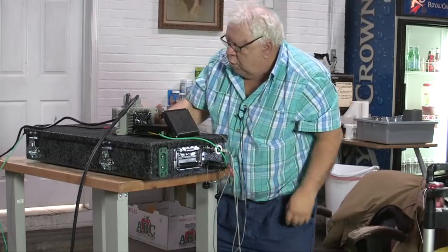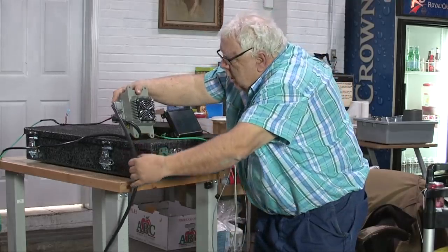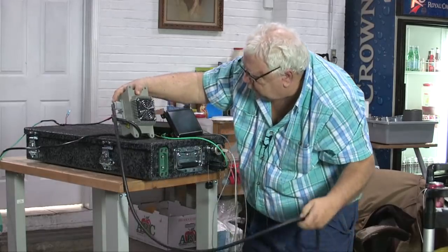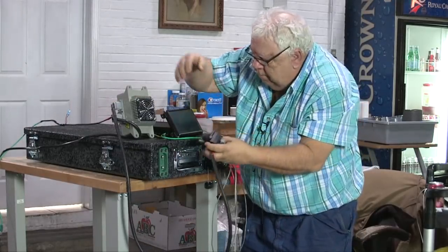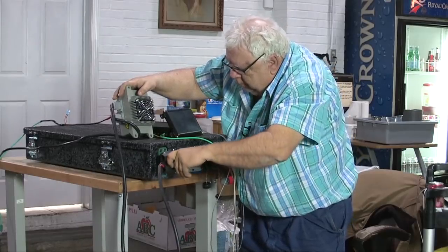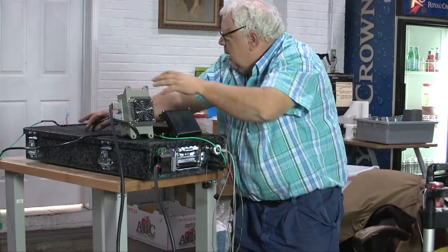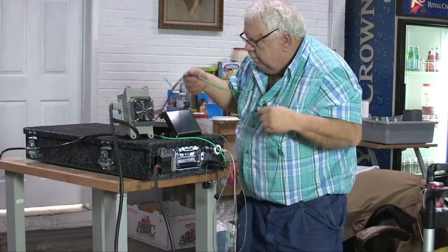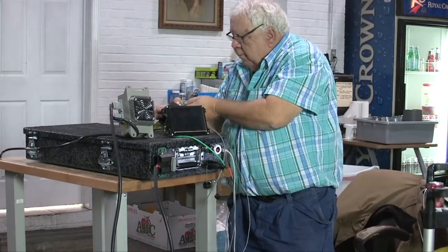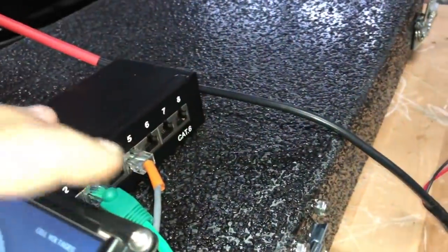This is a little 1.8 kilowatt charger, and I'm gonna see if I can find the other end of this thing. Plug that with its T-handle into here, and I've got another Ethernet cable out of this that I'll plug into our little breakout box. And let's turn this thing on again.